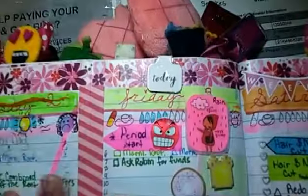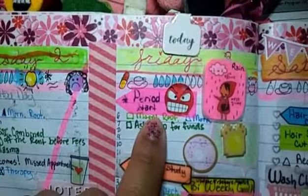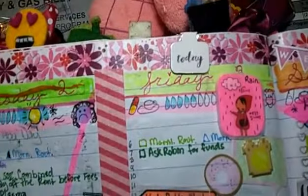So this is today, which is Friday. My happy little friend is supposed to come today, so I just put a reminder there just in case it doesn't start. I'm going to also put a reminder for tomorrow so that I know, just in case it is a possibility that it's going to start tomorrow.